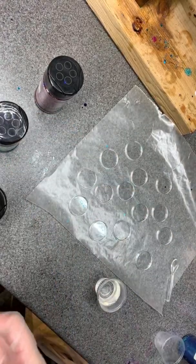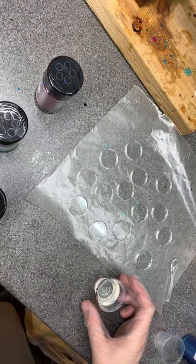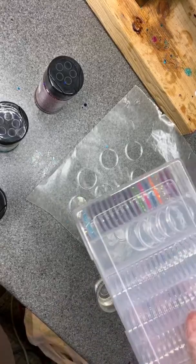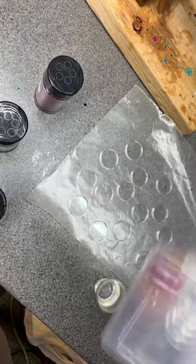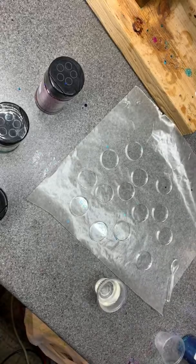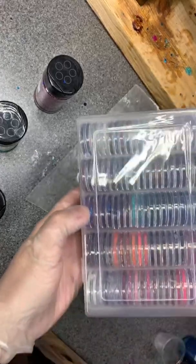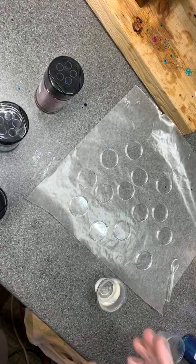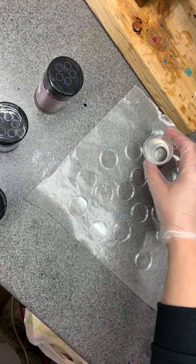Hi, Mary. I wanted to show y'all how I do my little glitter samples. I have a little box with these little coin capsules. Sorry if I'm kicking this tripod. Here's the rest of my collection here. They're not in any order yet. They're kind of sort of in rainbow order, only because I have a coworker that did it for me.